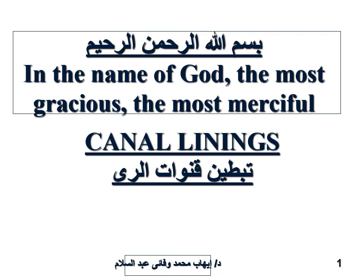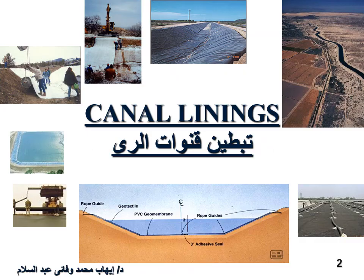Canal lining. You can look at the pictures. I believe that's clear for the canal.